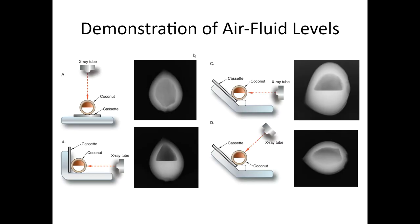Coconuts, right? Unfortunately, A coconut is what we get most of the time, which is no fluid levels. B coconut would be perfect, except we said these come out lordotic and they don't actually work. So even though this is the best image, we don't do it.